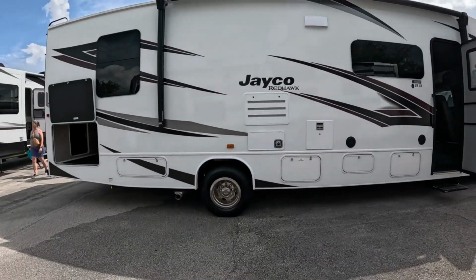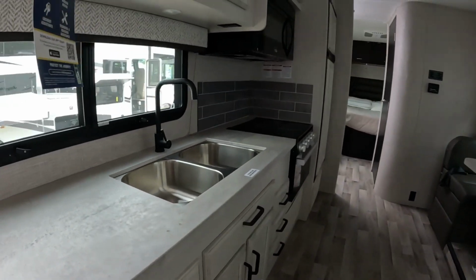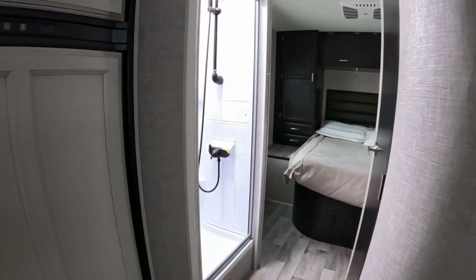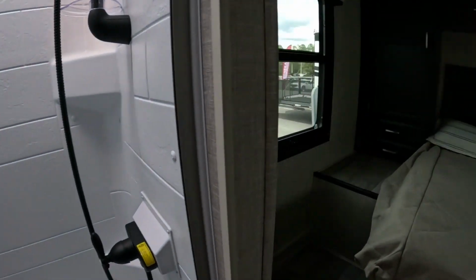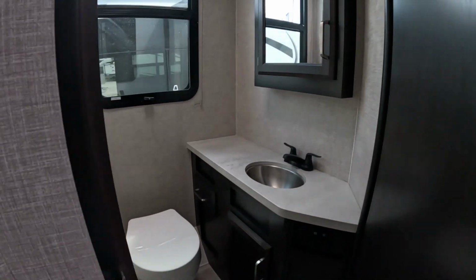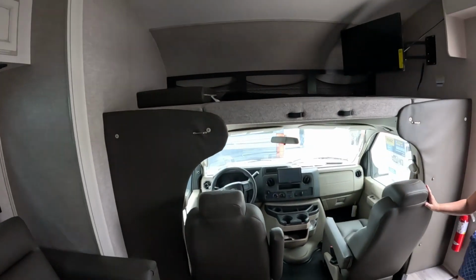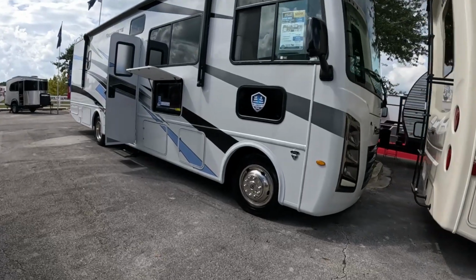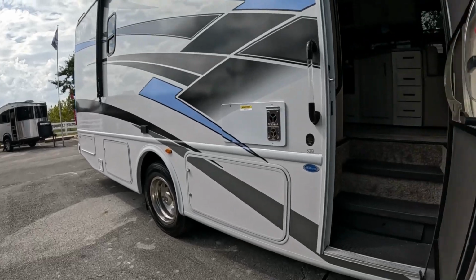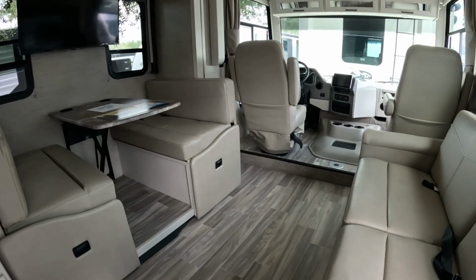This is a Jayco. This is a little shorter for $109. Here's this kitchen. Shower. Sink, bath. Has another bed there. TV outside. Nice, nice.